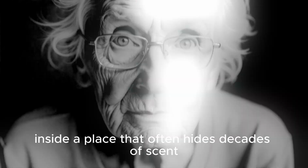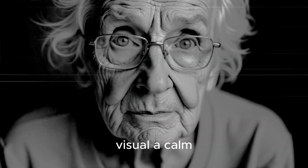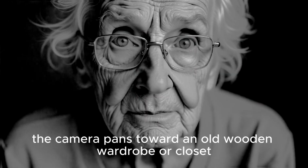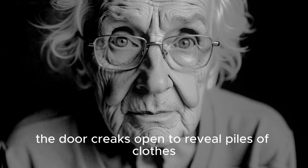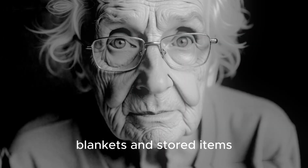Ready for the next hidden odor zone? Let's take a look inside a place that often hides decades of scent. Your closets and storage areas. Visual: a calm, cozy bedroom. The camera pans toward an old wooden wardrobe or closet. The door creaks open to reveal piles of clothes, blankets, and stored items.